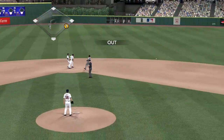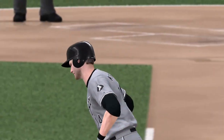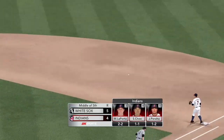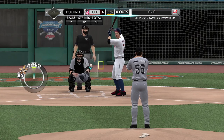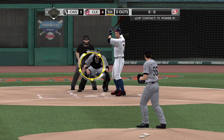Over to second for one. And that's two. A double play. No runs, one hit, and no one left on base. White Sox 5, Indians 4. You're looking there at Manny Acta. And some good pitching last inning. He now hopes to get the necessary offense going, get him going in the right direction.